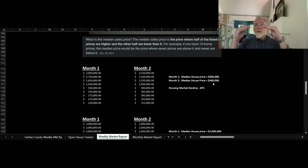But the median sales price can go up and down. This $400,000 house right here is still a $400,000 house that's worth $400,000. It's not a $500,000 house that you're getting for $400,000. So I hope that makes sense, where median sales prices can tend to be a little bit misleading.